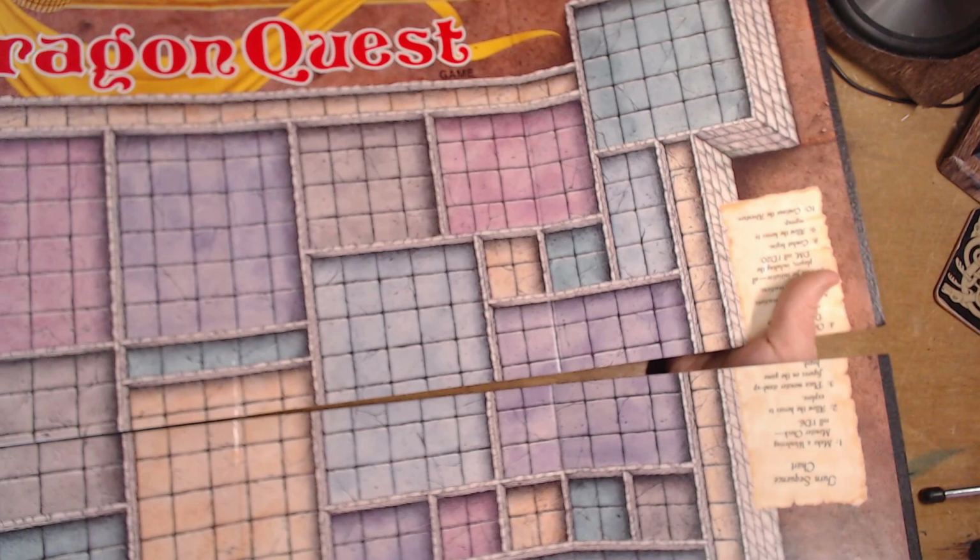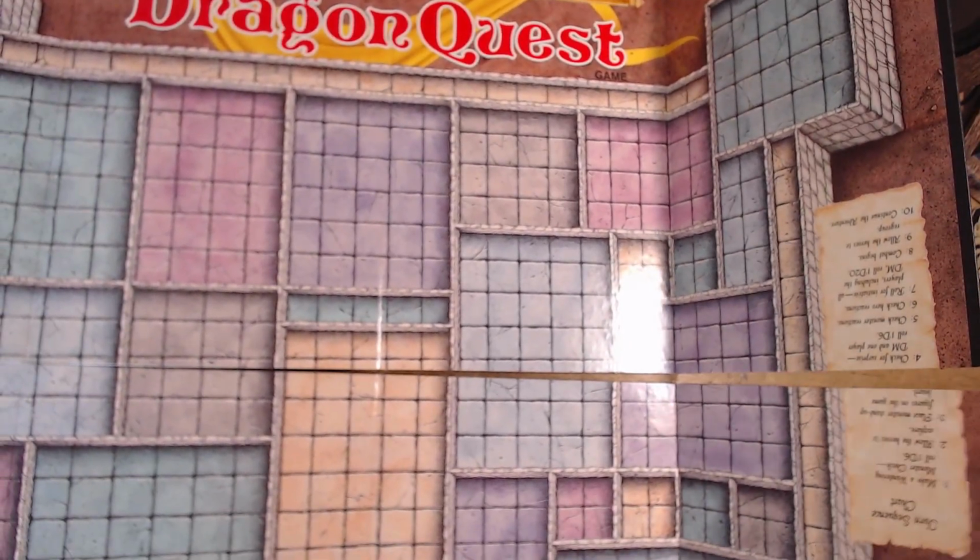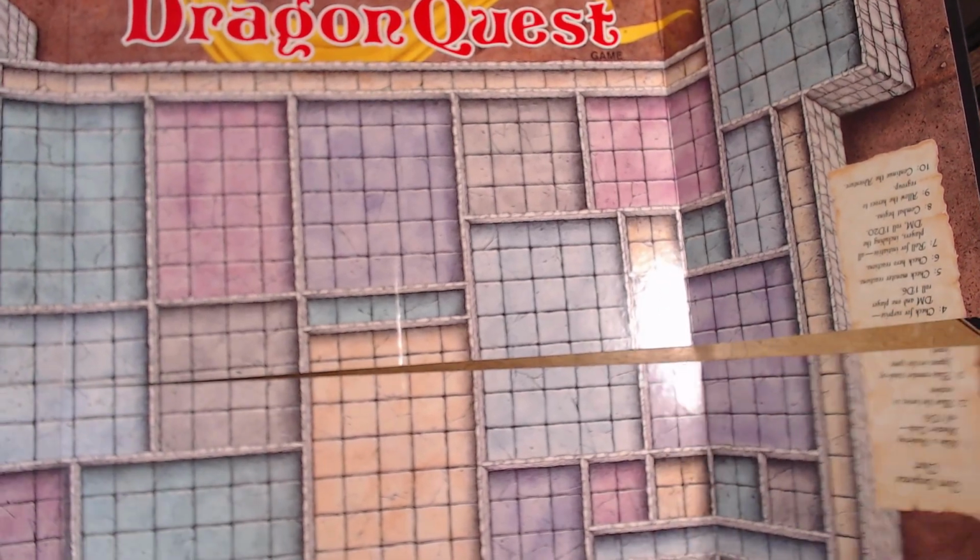And so I think we've answered what Dragon Quest is. It's a hybrid. It's that stepping stone between board game and RPG.